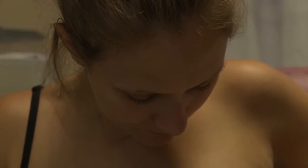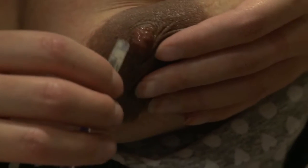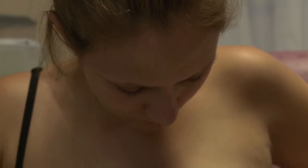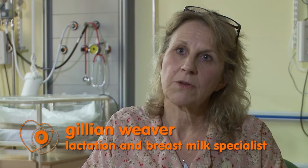For the first few days, you'll produce a special form of milk called colostrum that's designed to protect your baby from infection. The amazing thing about colostrum is it's a unique combination of these immunological components that help to protect babies from infection, so the antibodies that are in there, but also the fact that it's very, very easy to digest. And the other thing that colostrum does is it lines the digestive system, and it helps the digestive system to mature, but also helps to protect it from any bacteria that could cause problems.